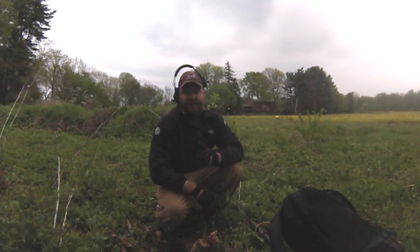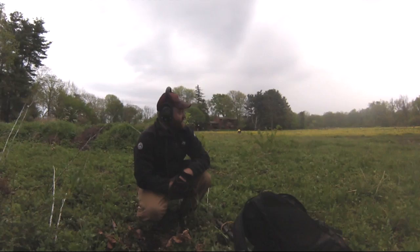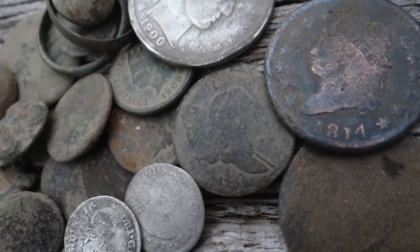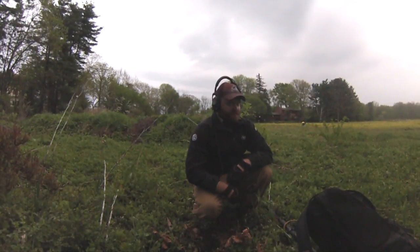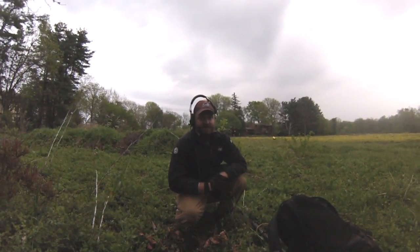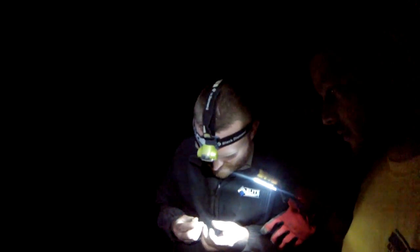So it's getting dark and it's getting drizzly. We're still at it. Dirt Fishing America and Detect America. We're out here hitting this field. Already got a half cent today. Already got a barber half and 2 reals. So that's gonna keep us a little bit motivated to probably hunt into even the dark a little bit. Landowners are cool enough that they're gonna let us hunt with our headlamps on as long as we don't make too much noise. So what do you got, Eric?